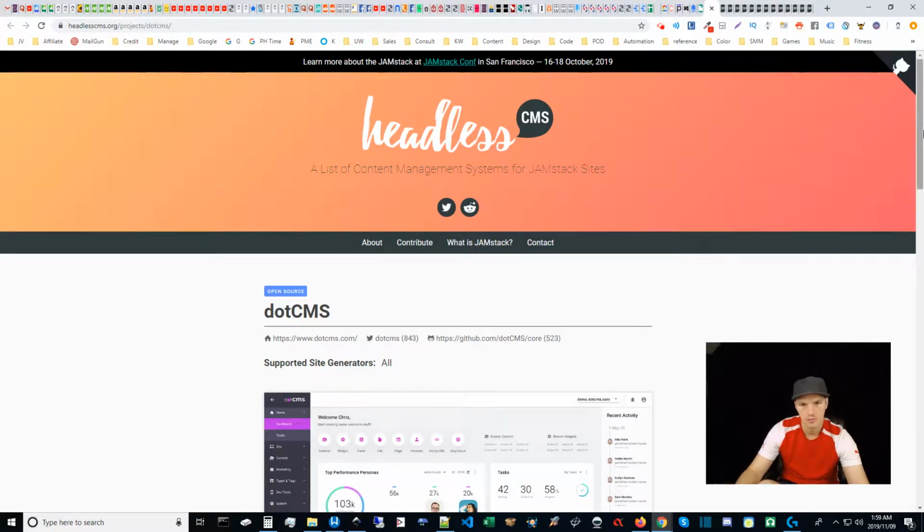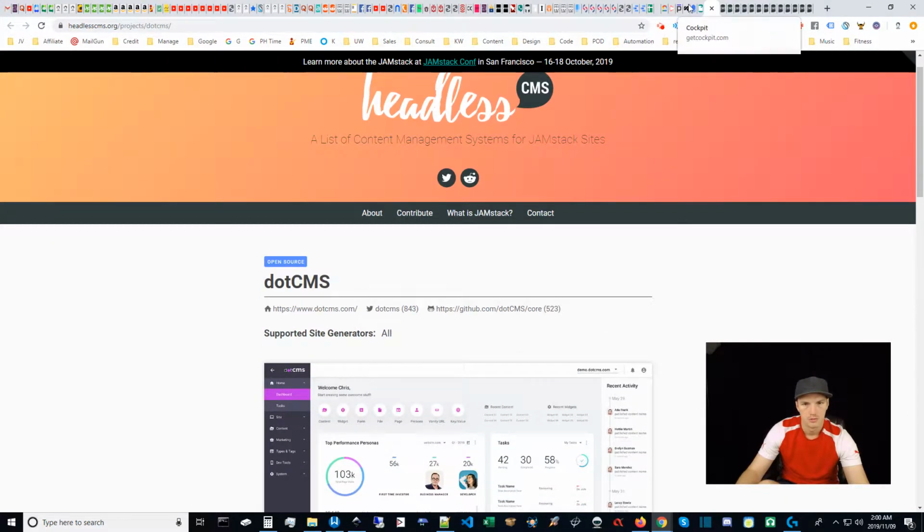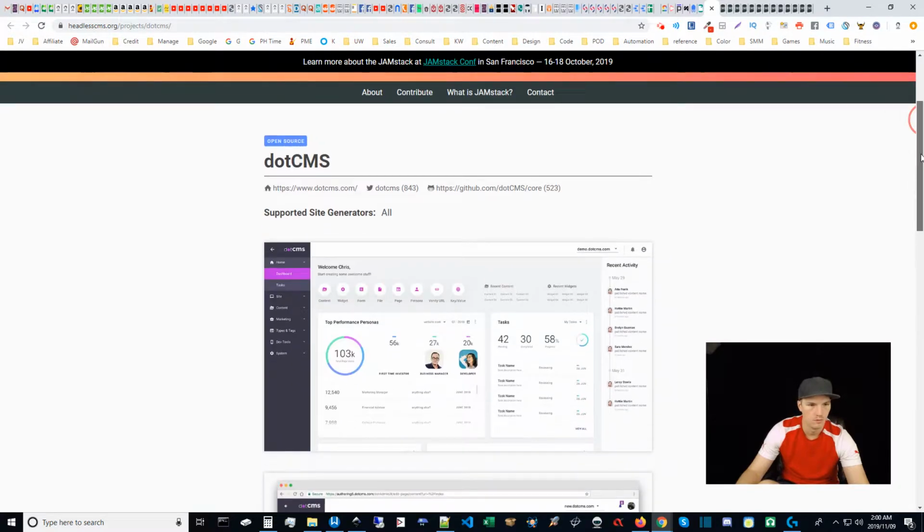I'm trying to keep the really interesting stuff highlighted. I may have skipped a couple in the beginning. I might have to go back, but I'm trying to keep the ones that are really interesting to the forefront here.